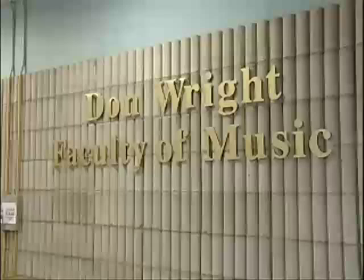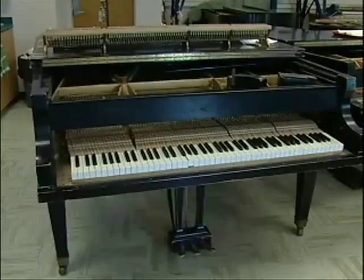At Western, the school is housed in an old instrument locker room. Now it's crammed with dismantled grand pianos, parts donated by manufacturers, and traditional and modern tools.